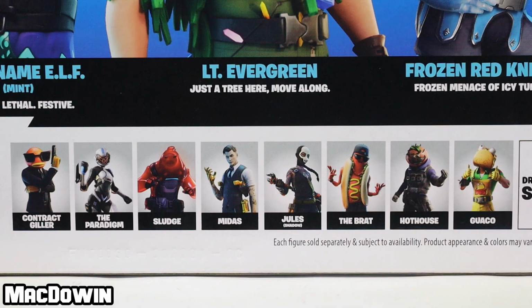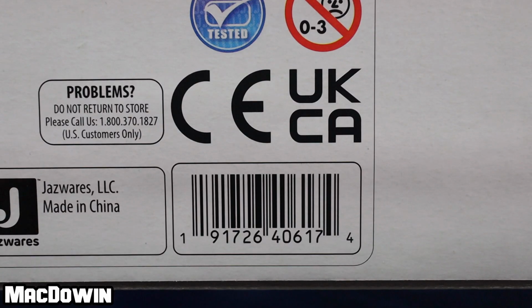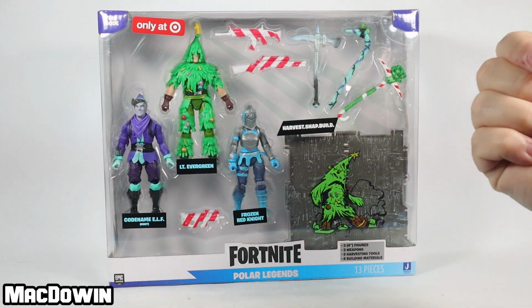Down near the bottom is the cross-sell, and about half of these figures we haven't seen yet. And for those who want to see it, here is the barcode. Alright, let's get these figures out of the box.